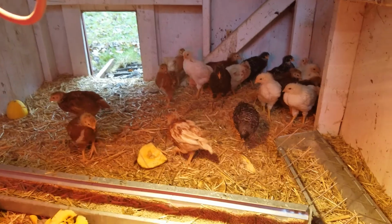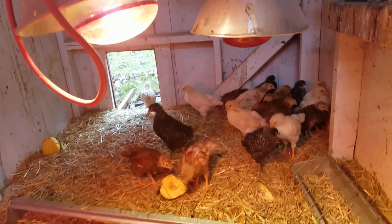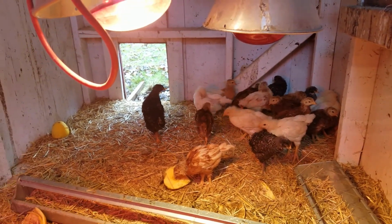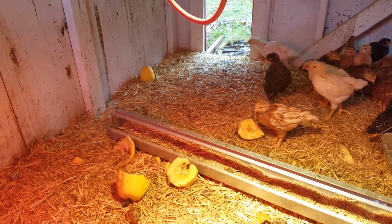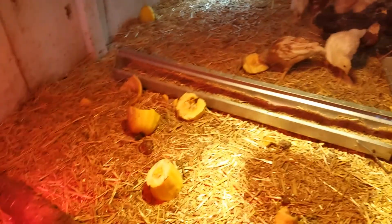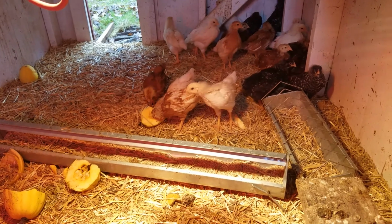Getting to be teenagers. There's Sarah digging in trying to get the chicken poop to eat. Her training's going well too. She's not trying to rush into the coop. She stands outside and just watches when I'm in here, because these chickens are my chickens. They're not her chickens, right? Sarah? Yeah, well, maybe the poop is hers. Alright, so I'm going to clean these up, and that's your daily chicken update.